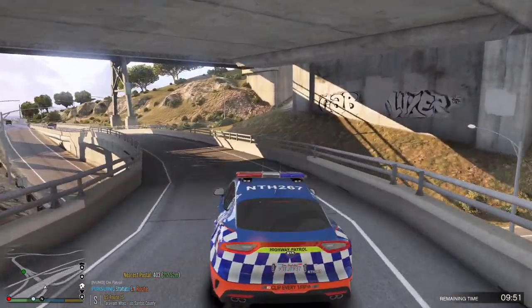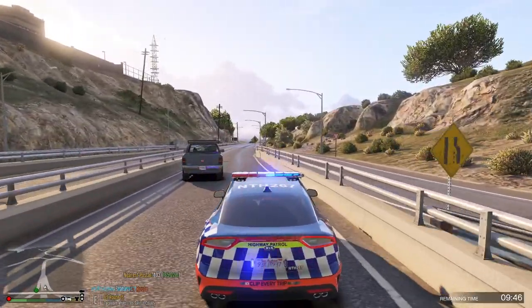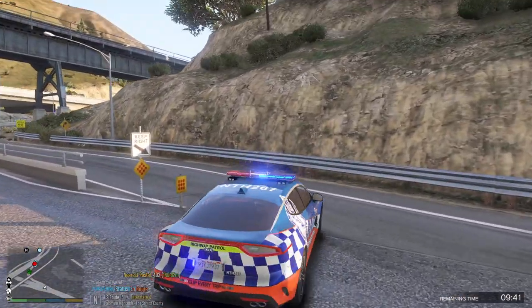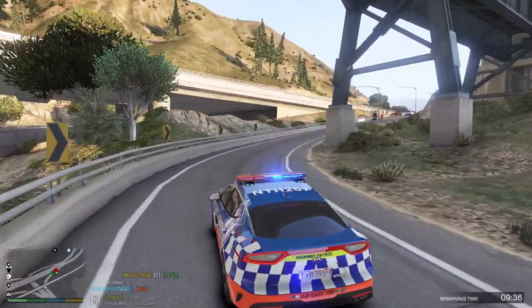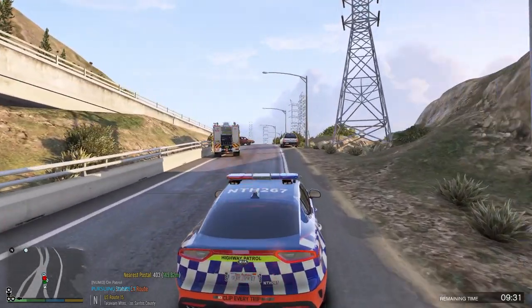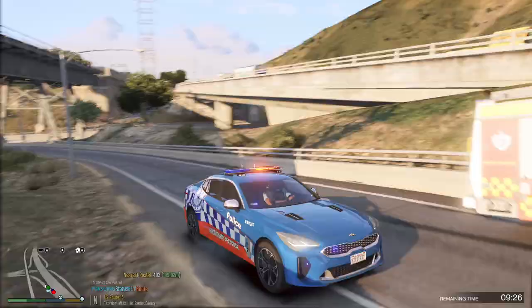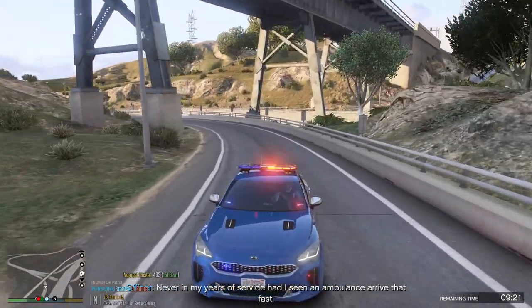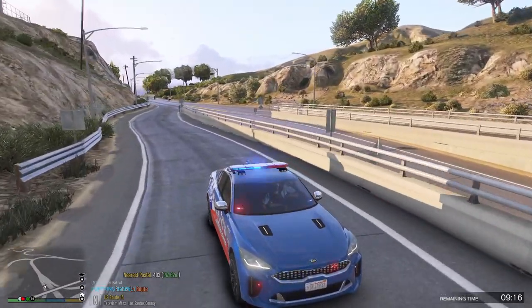There's a fire truck just arriving on scene. Where are they? We're gonna flip around here. I also got Aussie signs installed, which is pretty cool. Oh, that's right, he's crashed into the barrier, it looks like. Okay. You know what we might do is, we might actually just go back here and close this lane off so people know there's been an accident up here.